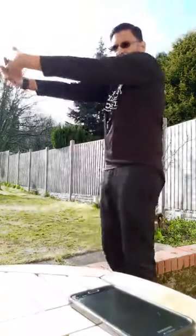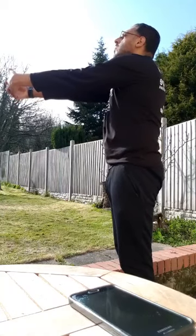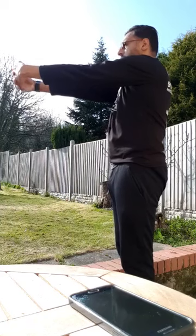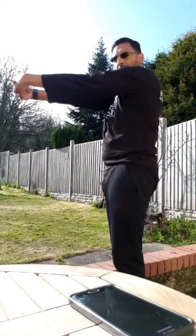Keep it there. After about 15 seconds, bring those arms forward like you're hugging a tree, keeping the core nice and tight here. So straight down the core, arms out wide, breathing. And 15 seconds, and give yourselves a round of applause because we are officially done.